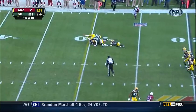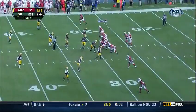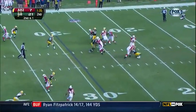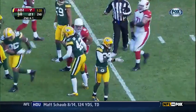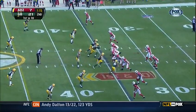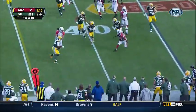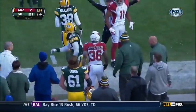Pass is caught, Fitzgerald. And the Cardinals need something to have one. They have 2 timeouts left, down by 14. There's Fitzgerald, and that was almost picked. Fitzgerald so good, very opportunistic, and as we know, capable of a lot of takeaways. Handoff to LaRod Stephens-Howling, and he is going to wisely get out of bounds.